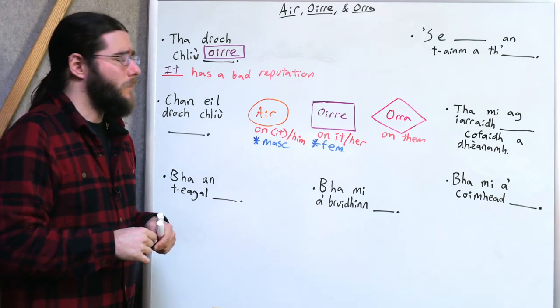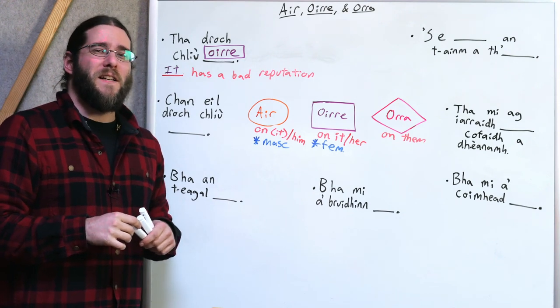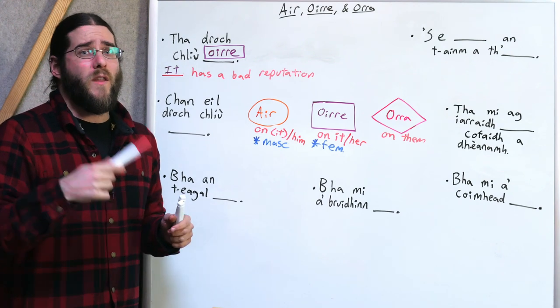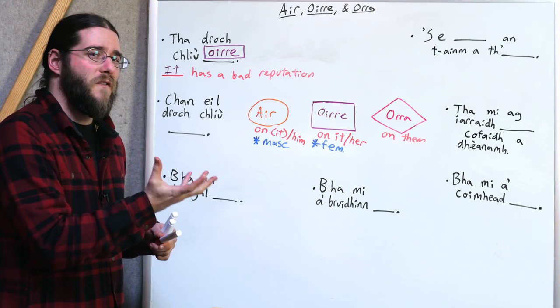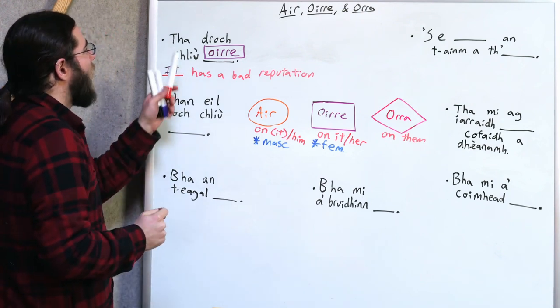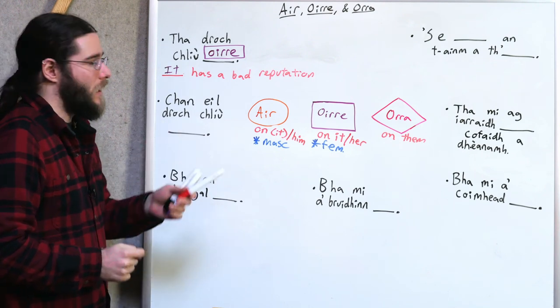Truly. It seems kind of counterintuitive. It seems a bit silly, but it's how you're really going to master these, as opposed to just having to relearn them constantly until they stick, which they may or may not. If you work on just a few at a time, they'll stick much better. Okay. Hadroch chlu Uda, talking about the cat school. It has a bad reputation.